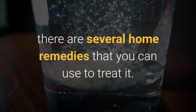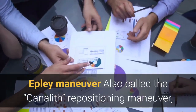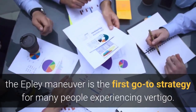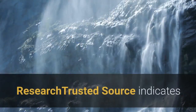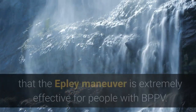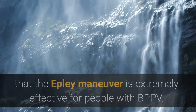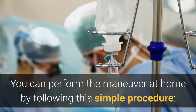If you are experiencing vertigo at home, there are several home remedies that you can use to treat it. Epley maneuver, also called the canalith repositioning maneuver. The Epley maneuver is the first go-to strategy for many people experiencing vertigo. Research indicates that the Epley maneuver is extremely effective for people with BPPV. You can perform the maneuver at home by following this simple procedure.